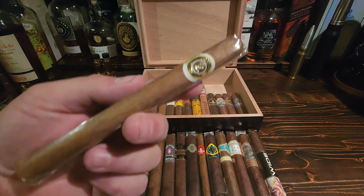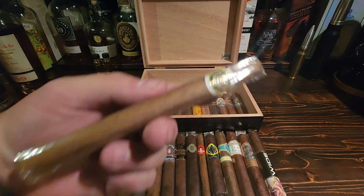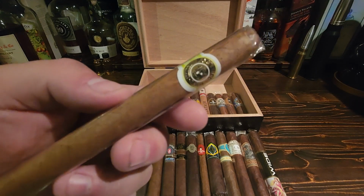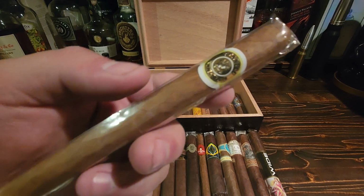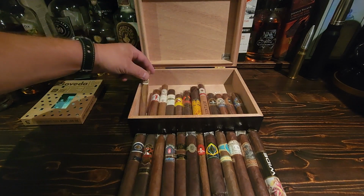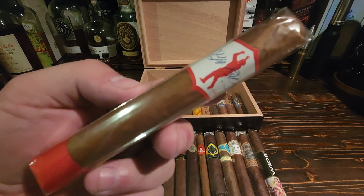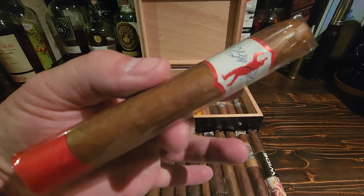So the first one here, we have a Macanudo Baron de Rothschild Cafe. It's a beautiful Lancero. I was passing this around after we had our big whiskey event at my place a couple weeks ago. I brought this box out for everyone to share, and everyone absolutely loved the cigar. And this is the Big Papi from David Ortiz, right out of the Dominican. A beautiful Toro cigar.